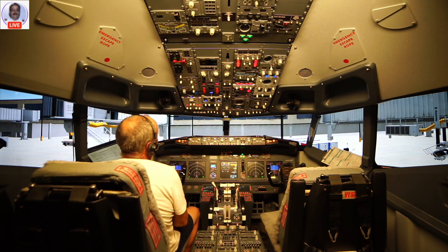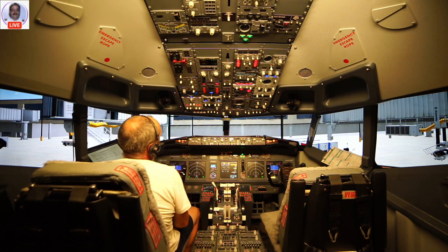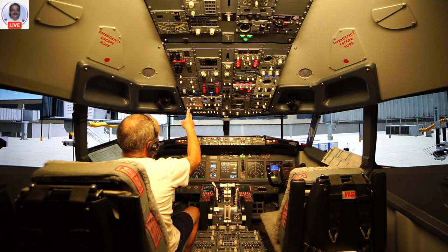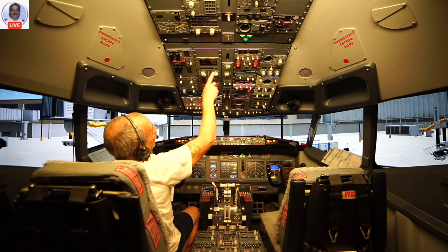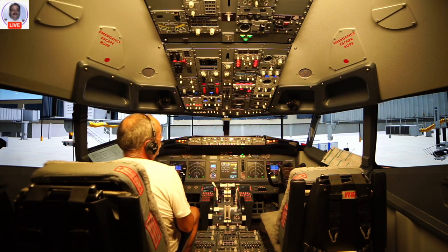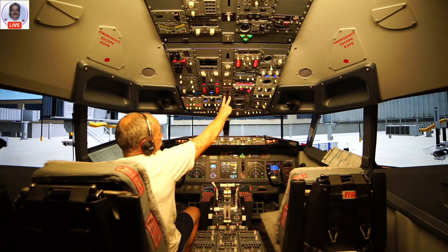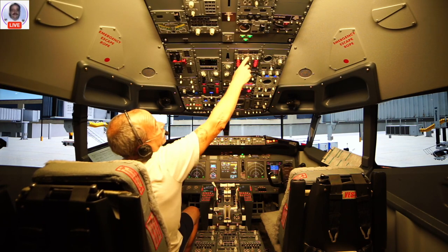Valve control for our crossfeed. Good. Fuel pump switches are off. And electrical panel is good. Equipment cooling is set to normal. Emergency exit lights are on. Passenger signs, seatbelt signs are coming on. The seatbelt sign is on. Window heat power test. And fasten your seatbelt.